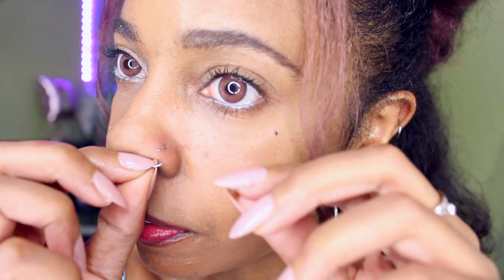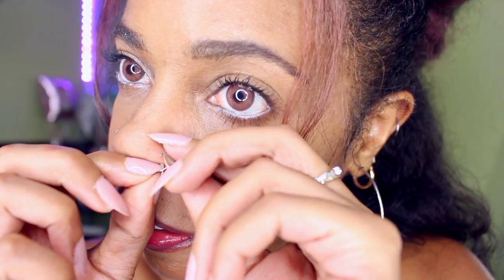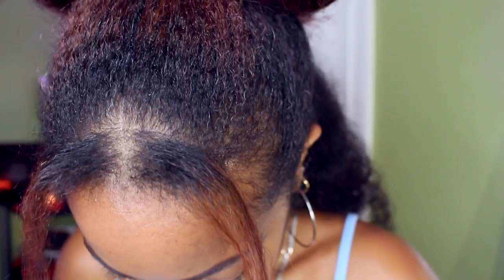Just try it if you can. You try to grip one side, grip the other side. Make sure your hands are not oily, because you've got to be able to grip it like this. It's so tiny and hard, and it probably depends on the size of your fingers. Wipe your hands off so they're not oily and it'll grip better without slipping off.